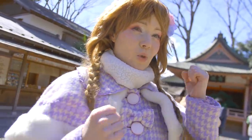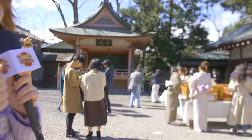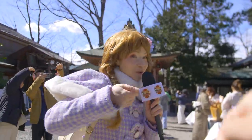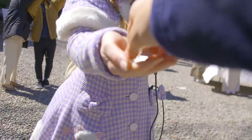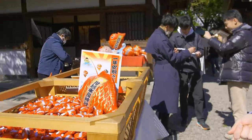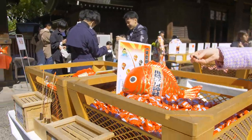Activity time! They have fortune slips, but these ones here are different. You have to fish for them yourself, and you get to keep the fish from it too, but you have to get it out. So here we go. Thank you. 300 yen, that's not so expensive. Ah, okay. So where do I put this in? Over here?